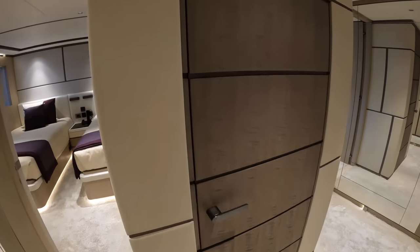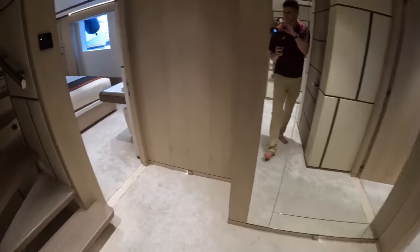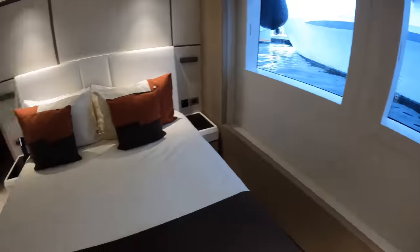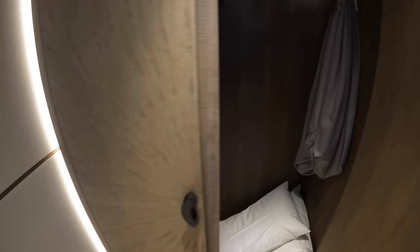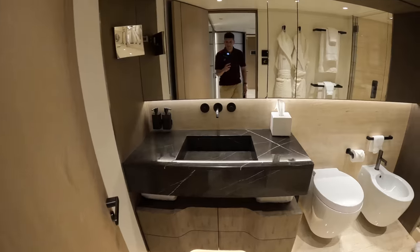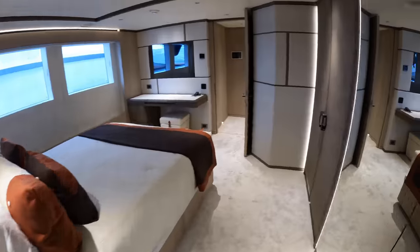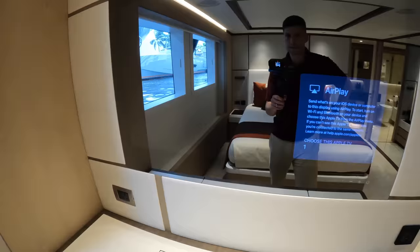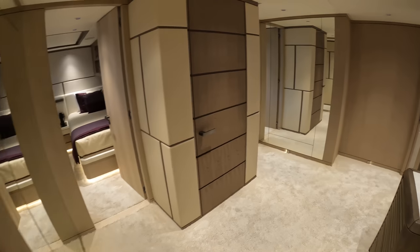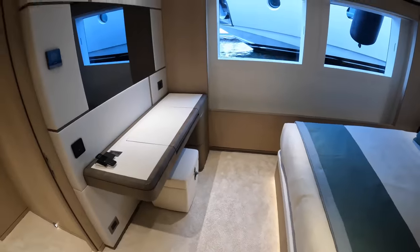So like I said, those lights lit up automatically. There's some storage right here. You have a large bed in here, great big windows, and a dressing table. Large closet, or closets, I should say. And then here is the ensuite. And similar to all the other TVs, they're sort of hidden behind this glass panel. So this can act as a mirror or the TV. You have another VIP cabin right here. It's very similar to the last one. I think they're actually identical.